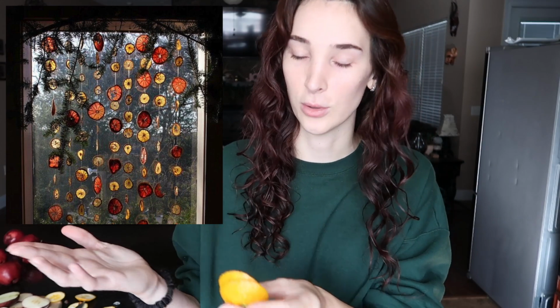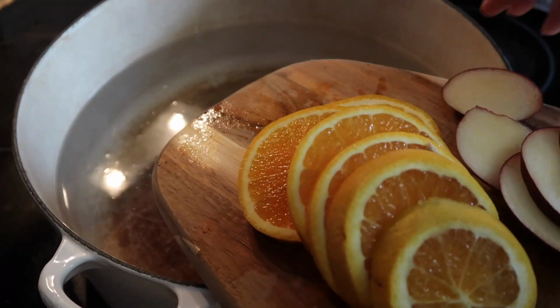Every year I cut up oranges. This year I added a grapefruit, but I use it to make garland or ornaments or like little card charms. This year I also cut up a grapefruit just because I think it'll be pretty whenever it dries. I'm going to try to do garland like this. I think this is really pretty and I'm going to do it in my room.